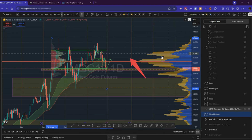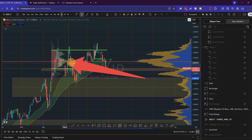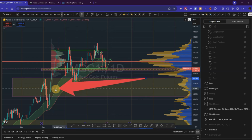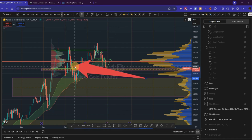And if you look on the right, it lines up with the visible range volume profile. But if you did not have this on and you only had this, you would have no way of seeing that this is the point where the highest volume was traded. If you're not using this tool, you have no clue about that, because you're pretty much just seeing candlesticks, but you don't know where the most activity is happening.